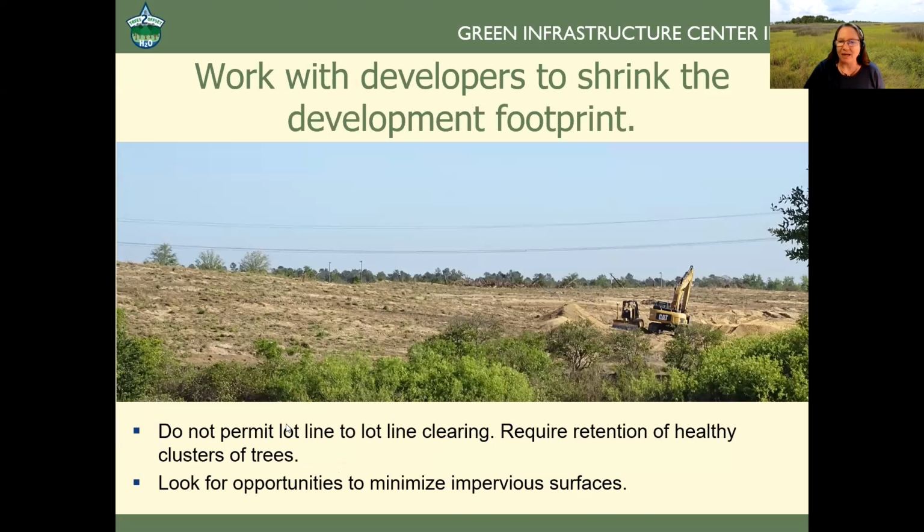Okay, and then also shrinking the development footprint. So does the community allow lot line to lot line clearing, meaning that before you've even got your site plan, before you've even asked for permission to develop the site, you've already cleared it. And so now we can't have a conversation about how many trees you might have left on the site. So we try to look for those kind of opportunities and discourage allowing this type of activity to go on. That is a picture from Orange County.